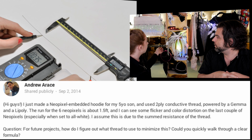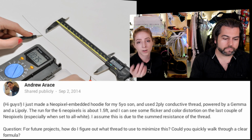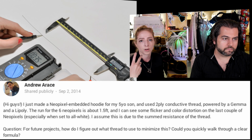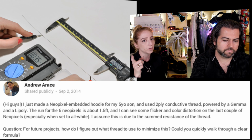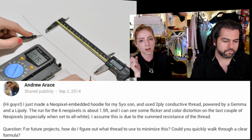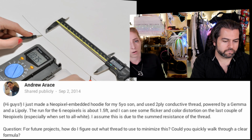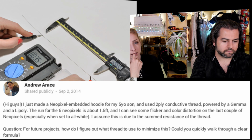Anyway, say you're using a LiPo battery, what battery are you using? If you use a battery with more current delivery, your pixels might perform better. If you're using that 150, the 150 to power 6 NeoPixels on full brightness is too much. So you should either use the 500 milliamp hour or upgrade to the 1200.